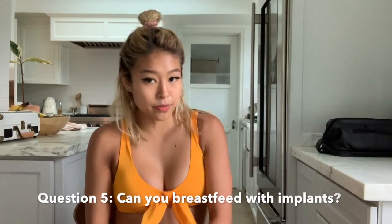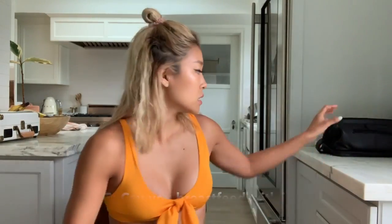Can you breastfeed? Does it affect breastfeeding? I won't know until I have a kid and I try to breastfeed. But my doctor said that I shouldn't have any issues. Many women breastfeed with implants. I have personal friends that do it perfectly fine. They're still producing milk and everything's perfectly normal. So it definitely depends on each individual, and I won't know until I actually start doing it.